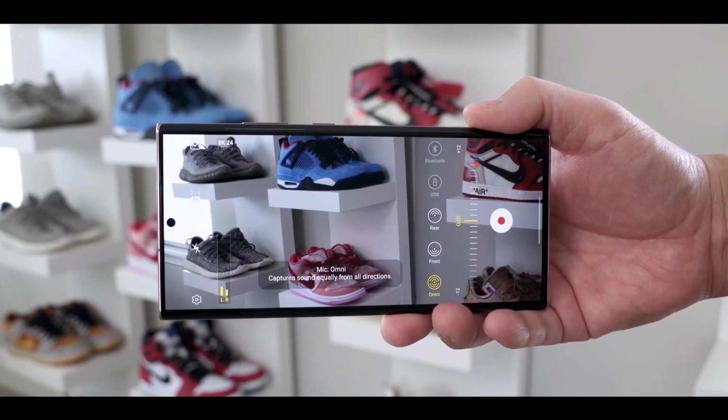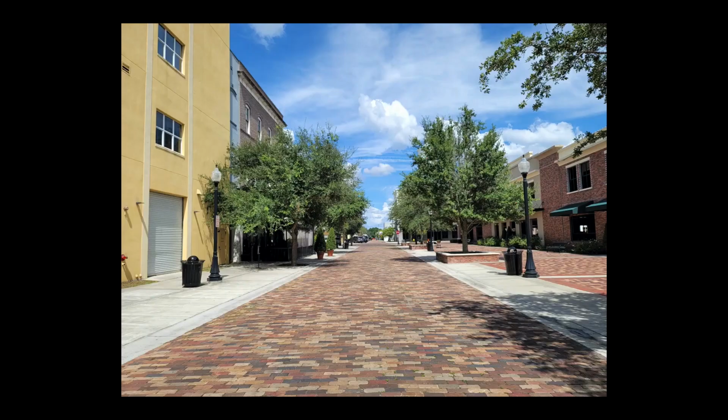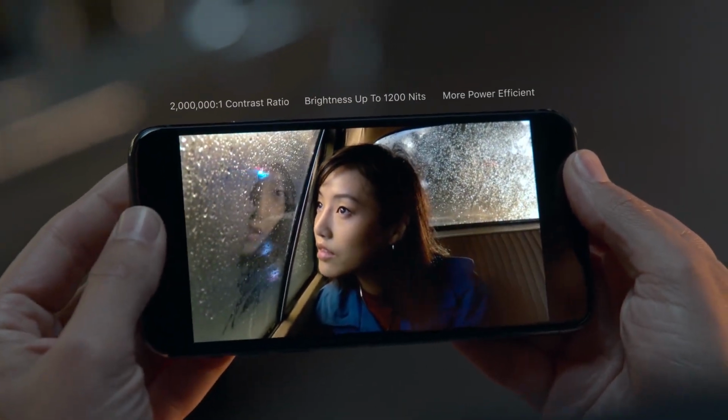On the front we have a 10 megapixel camera sensor for the Galaxy Note 20 Ultra, and it can also record 4K video, whereas the iPhone 12 Pro Max is coming with a 12 megapixel camera sensor which can also record 4K video.